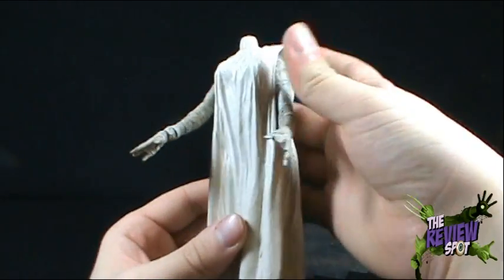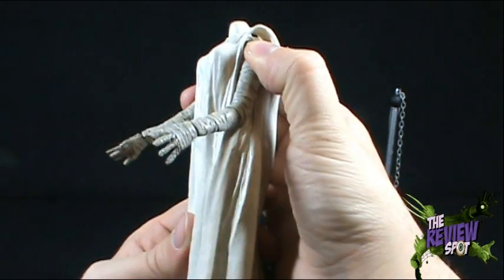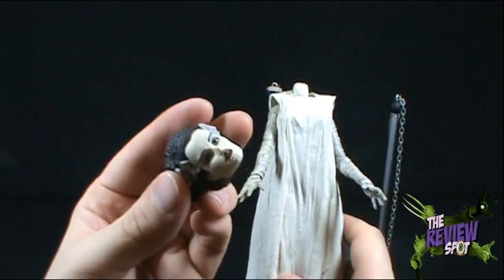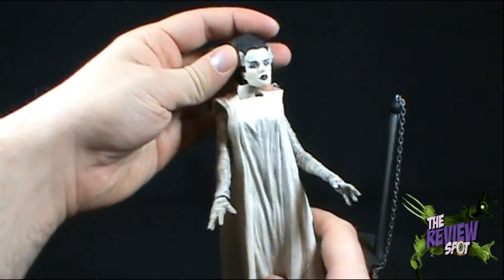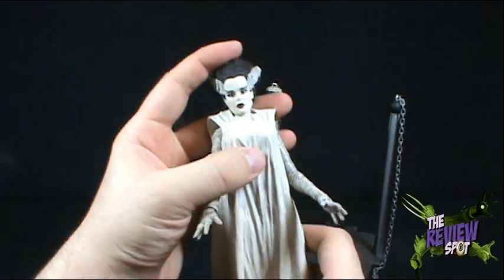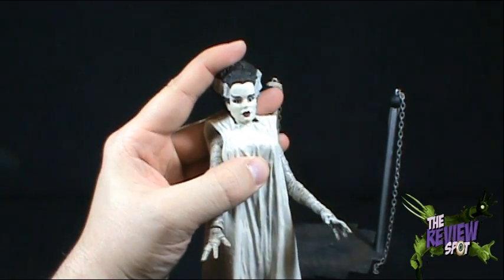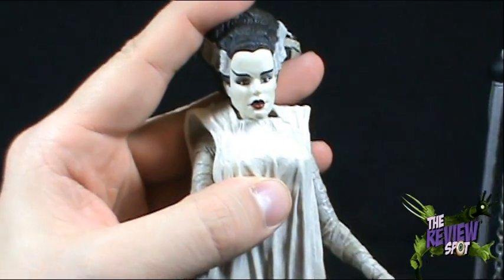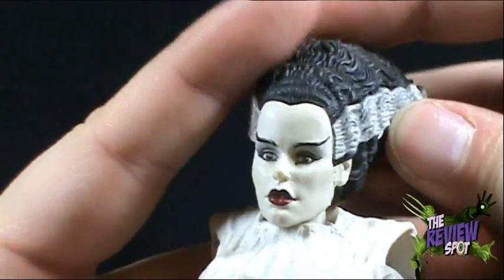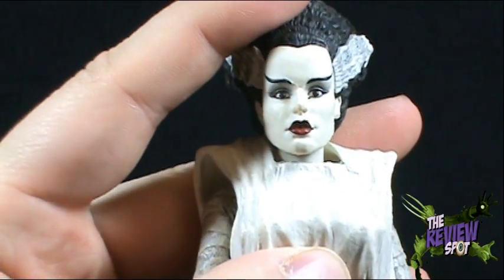Diamond Select, it's great that they made it so you could remove the robe, but I really have to wonder where their logic was with the head. If the head was intended to come off, they've made it in such a way that that peg, guaranteed at some point you're going to take it off, that peg is going to break right off, as you can see there.